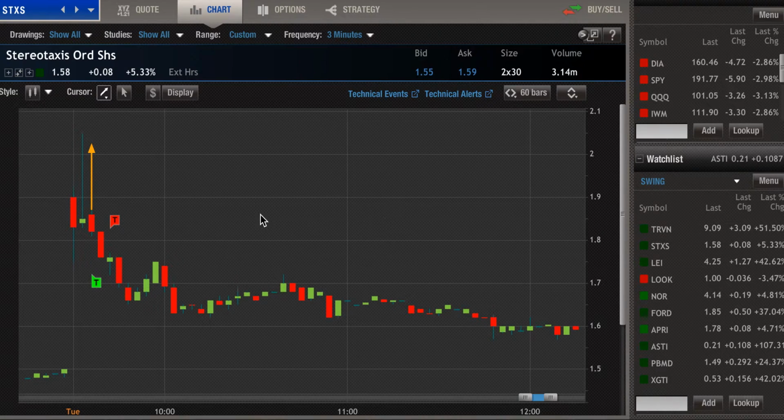So the first trade that I want to show you is my morning trade. It's STXS. It's called Stereo Taxis. And the reason why I bought it is because it had a huge gap from yesterday. A gap means that it opens way higher than it closed the previous day. And usually when there's a big gap, there's also hype behind the stock. There might be news. And when there's news, obviously, a stock can run a lot after the market opens. So that was my plan here.